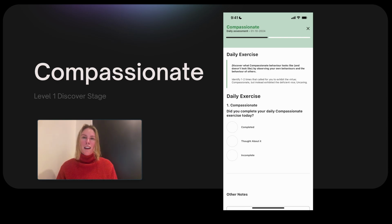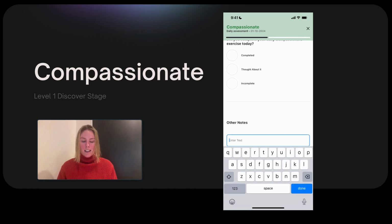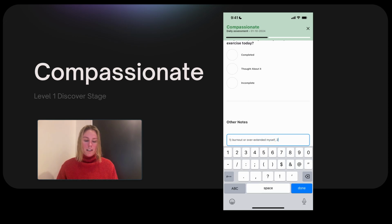So uncaring, I was thinking about this today, and typically I'm uncaring. I can think of 3 themes, so to speak. The first one is when I'm burnt out or overextended myself. The second one would be time stressed. And the third one, I was thinking, complacency with people I am closest to.